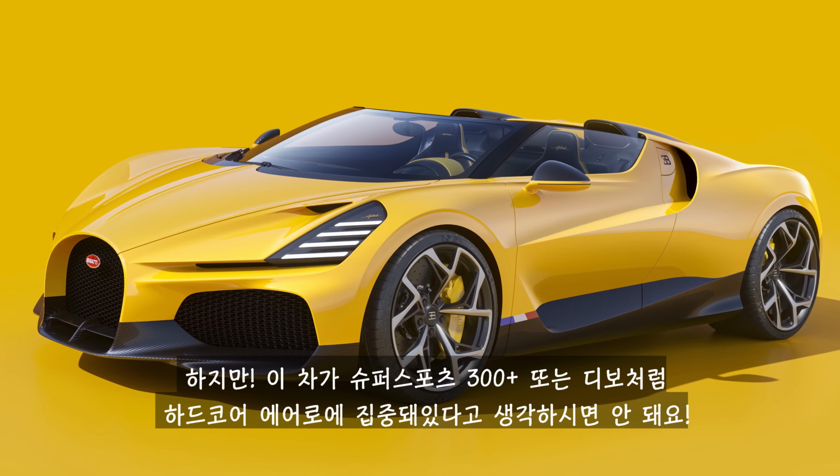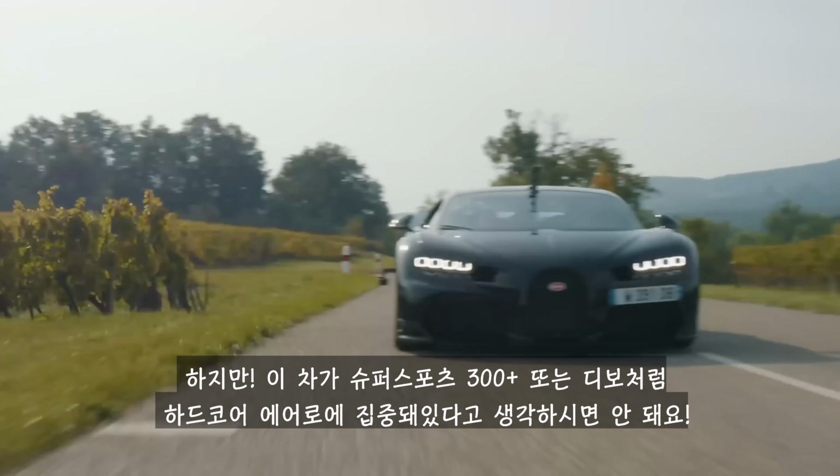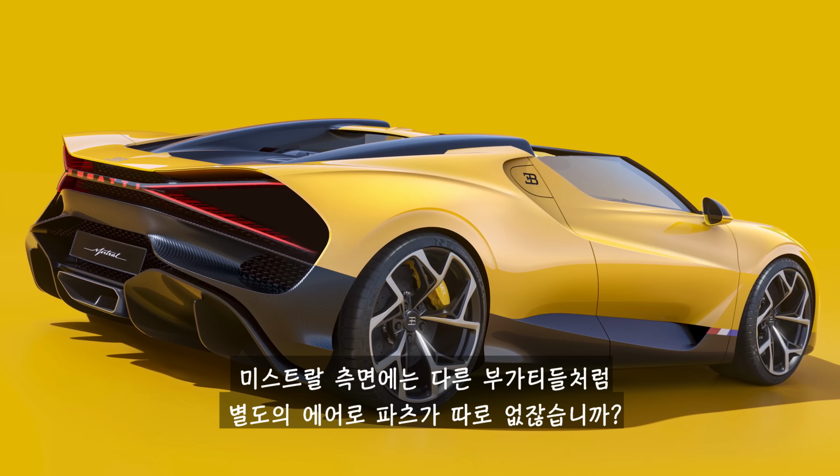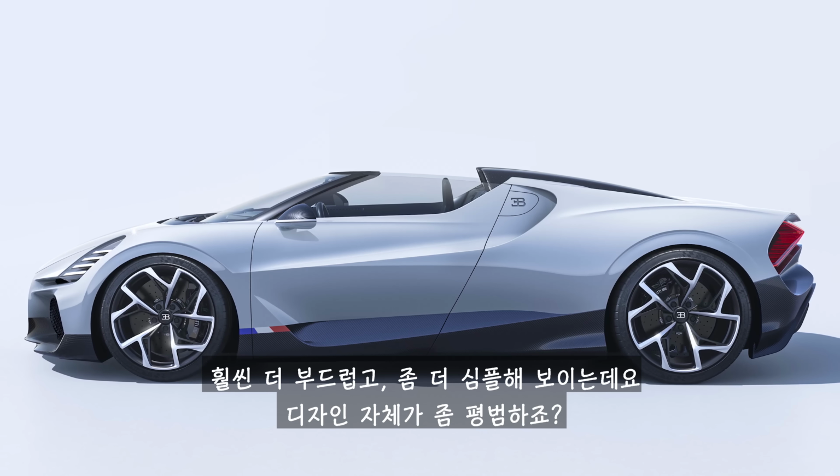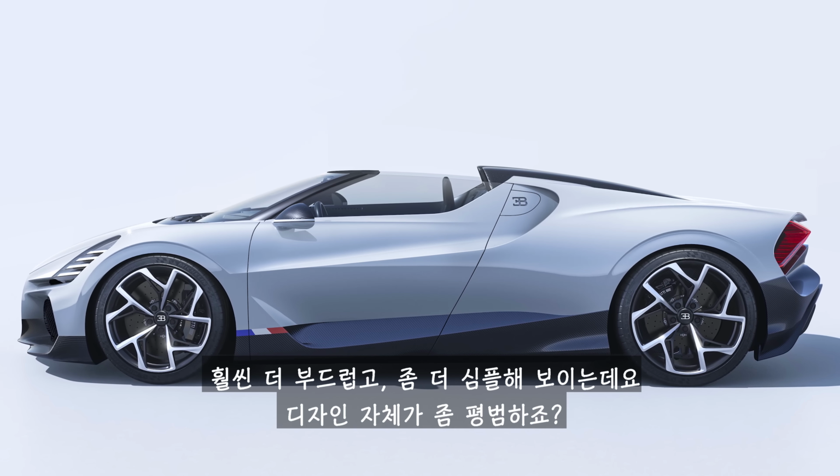Don't go thinking this car is all about hardcore aerodynamics like the Supersport 300 Plus or the Divo. There aren't any additional fins and flaps down the side of the Mistral like you get on other Bugattis, for example. It looks much smoother and simpler. It's actually quite a subtle design.